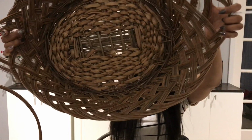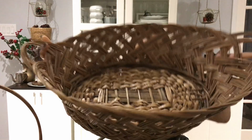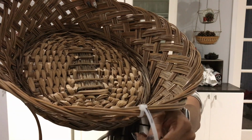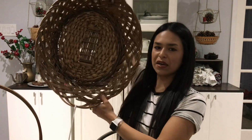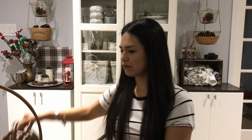The camera does not do this thing justice. It is ginormous size. It's gorgeous. Anyway, you can see the zip tie on there. It says $1. Or a big line, but that's 1 right there on the little square. $1 for this big old thing. Oh, I love it. I love baskets.